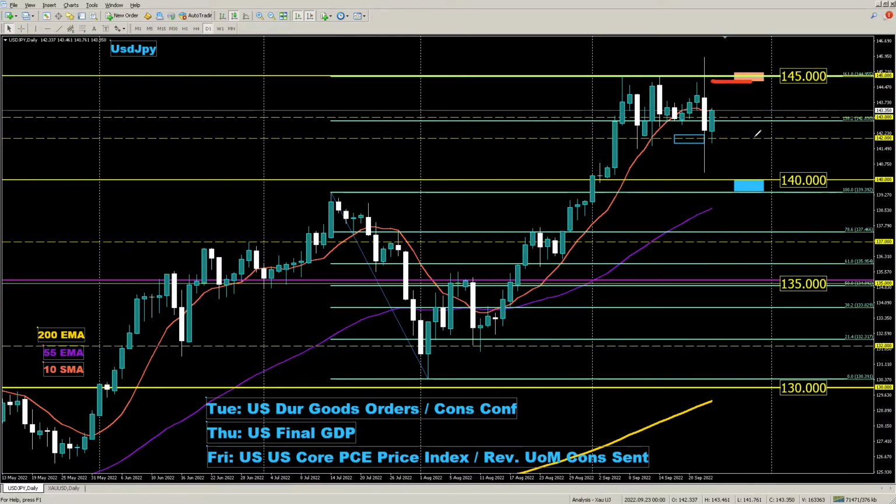So they may keep it below that, and it's still resilient and not falling into the 140 range because the interest rate differential now is very significant, with the US dollar already at 3.25%. All right, so that was the difference with the DXY, which rallied, but with the Bank of Japan's intervention, it kept the dollar yen from pushing up much higher.